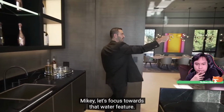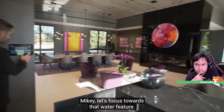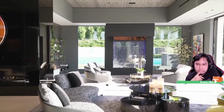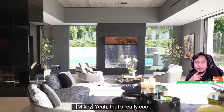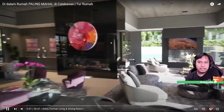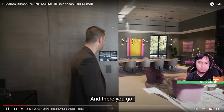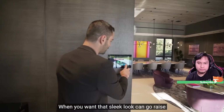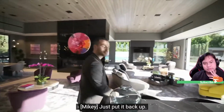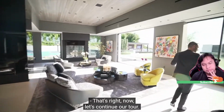Another detail, Mikey, let's focus towards that water feature. There you go. In case you want to watch TV. TV-nya disembunyiin di balik sini, guys. Jadi tinggal dipencet, TV-nya keluar. And there you go. Rapi sih jadinya. Keren sih ini. There you have it. Put it back up. That's right. Now, let's continue our tour.